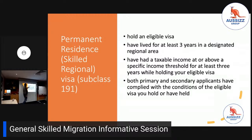Although you might meet this condition, that doesn't mean that after 3 years you can straight away move to Sydney or Melbourne. You have to continue living in a designated regional area until you get the 191, and then you can live wherever you want to.